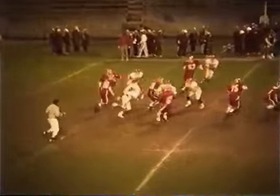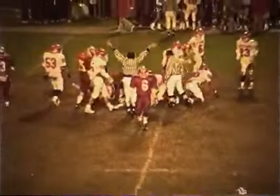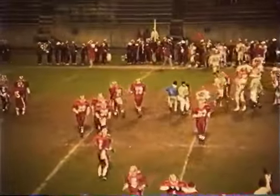Lebanon to punt. Fair catch by Ricky Brown. No, it wasn't a fair catch. And Ricky picks up about 10 yards on the carry. Excellent run that time. I tell you, that's dangerous though, kid. Yeah, it was. Chris Patton going. Did you see Chris down there going, hey, what's going on?